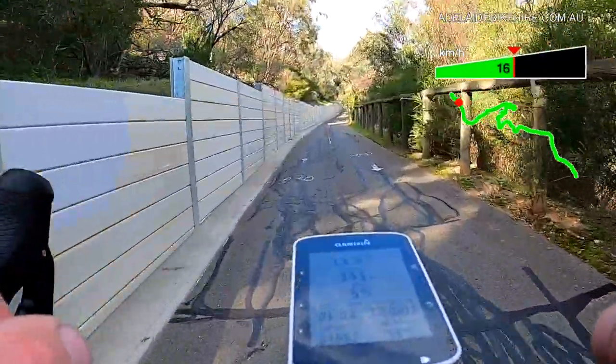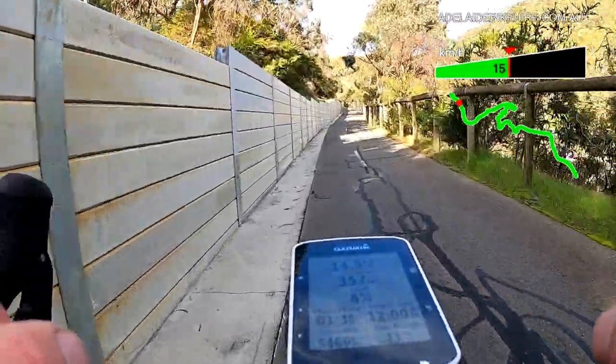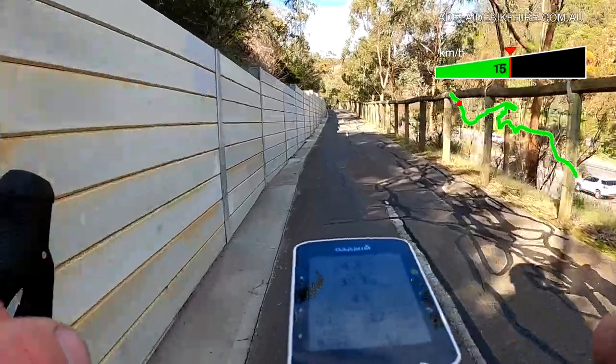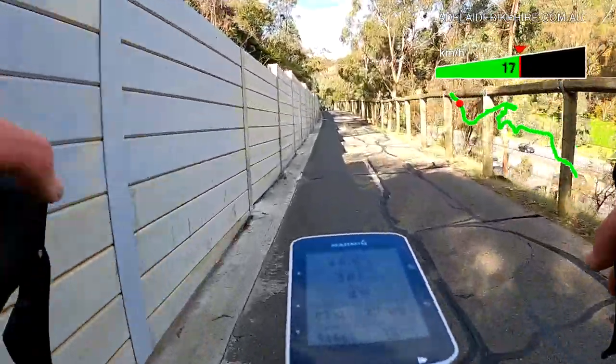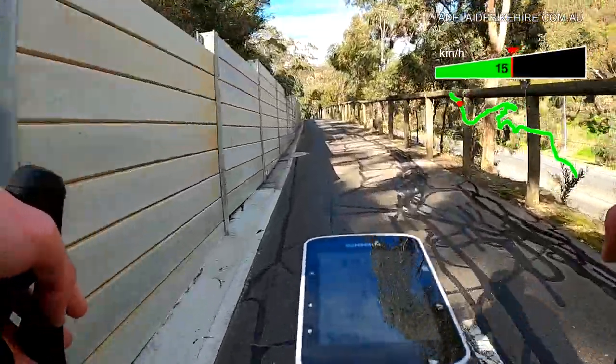Not a consistent climb like Norton Summit we've done before. This one's a bit flat, then goes up, bit flat, goes up. So you work a little bit and then you have a rest. Work a little bit, have a rest.